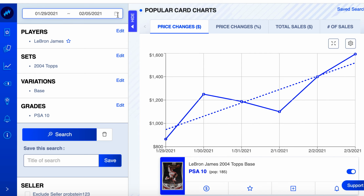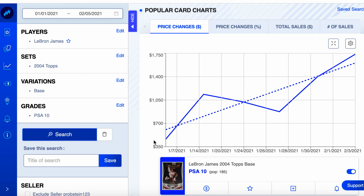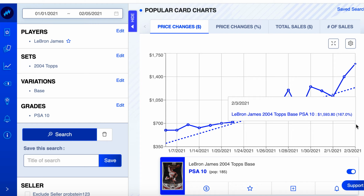Let's see where it was at the beginning of the month. This one, I'm guessing it was maybe under $500. No, just under 600, 597, up to, boy, up 167%. That is fantastic.